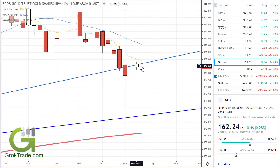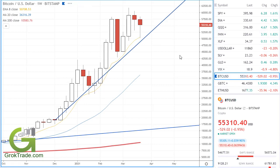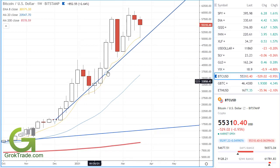We got down below it. Now it's acting as resistance. You can see it right there. So gold's telling me it could be in a lot of trouble if we can't blast up through there. We need to be able to do that. And Bitcoin is just up. As long as it is above this trend line, we're well there.